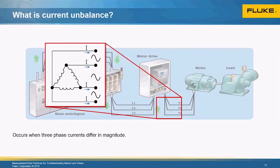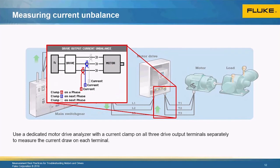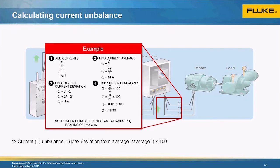So what's current unbalance? Again, I'd have to take three clamp meters and try to measure all these at the same time. We can do that with a power analyzer or a scope meter. Again, I don't want to have high unbalance of current draw across these three phases. What's that telling me? Well, that's telling me that voltage is probably unbalanced, or there's an excessive amount of resistance on one of the connections or the windings that's drawing more current inside the motor. But in either case, that motor is going to get hot as a function of that.